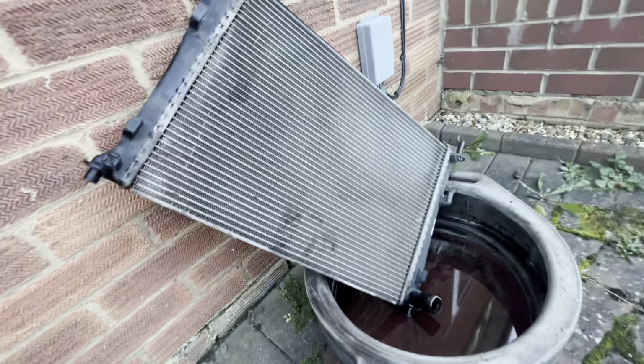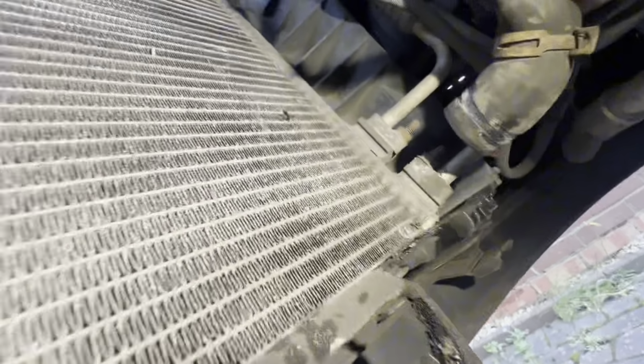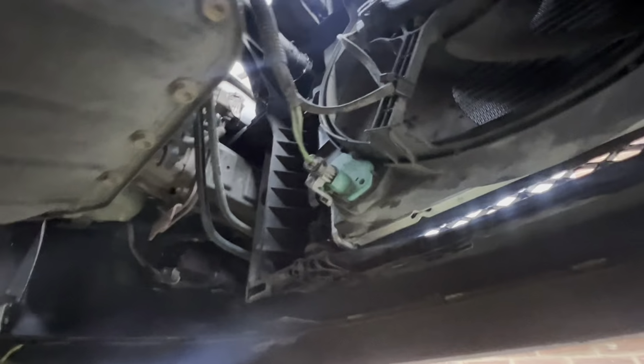Right, that's the old one out. On the back, it's just got these sort of clips. It goes round, that slides into the aircon condenser, and again, same that side and that side. Bit of a fiddle. Yeah, just slides in under there, and then round here on the other side. Not too bad. A little bit tight, but generally speaking, not bad. This is me for the week. There we go. New radiator is in, just got to test it for leaks, bleed it up, job done.